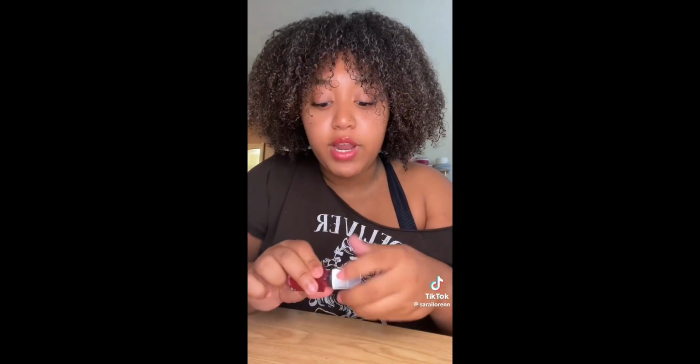Oh, it's definitely making my lips really pink, but I also have that blush on already, so it probably won't be this pink without that blush. This is in the shade Primary. And in the store, they had a bunch of different shades of this, and they all kind of changed different colors, but it's still always based off of your pH.